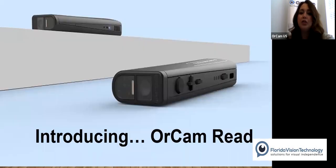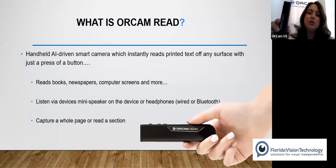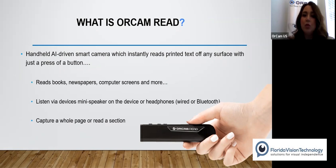So Jose did a great job. He introduced the Read for us. Just want to do a little bit of a recap here. So what is the Read? It is a handheld device, and I'll hold it back up here as well so you all can see, a handheld smart camera that can read off any surface, whether it be a book you want to read, your cell phone, a plaque on the wall, a computer. It can read any surface with just the touch of a finger.